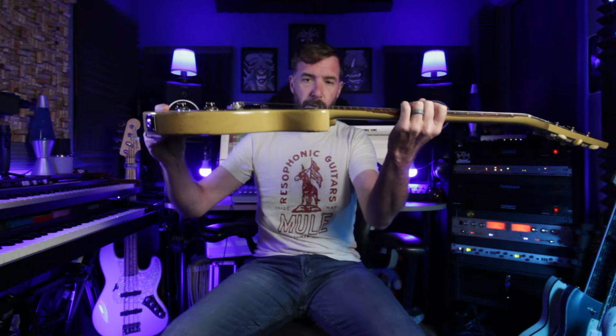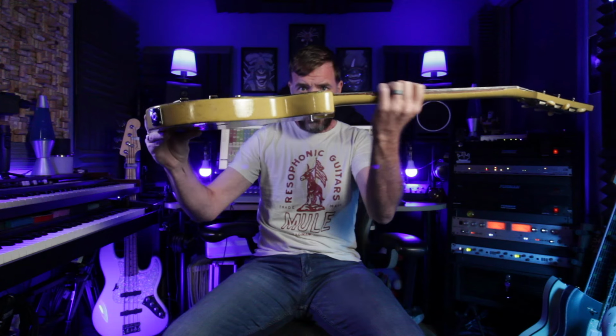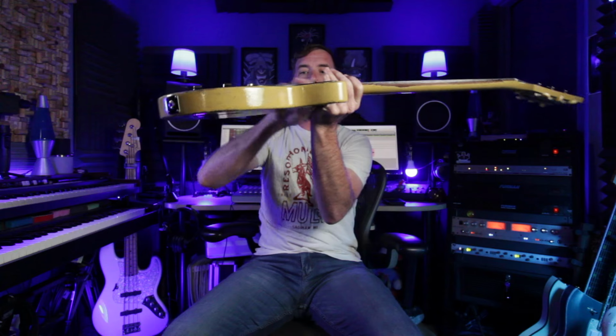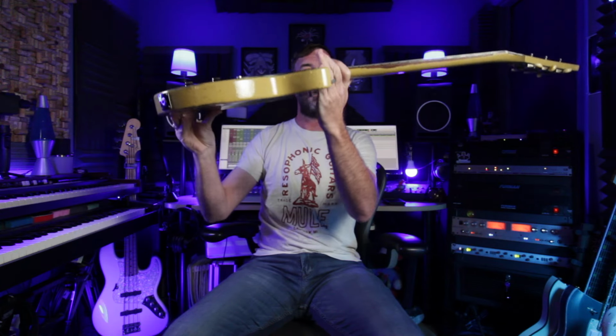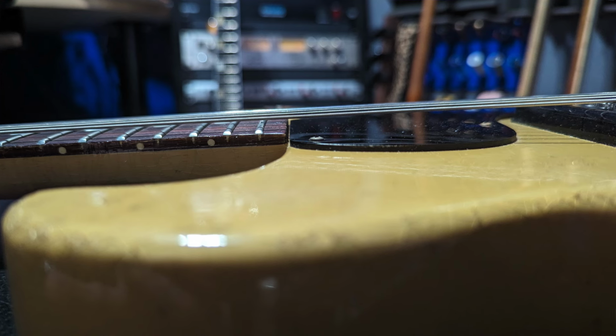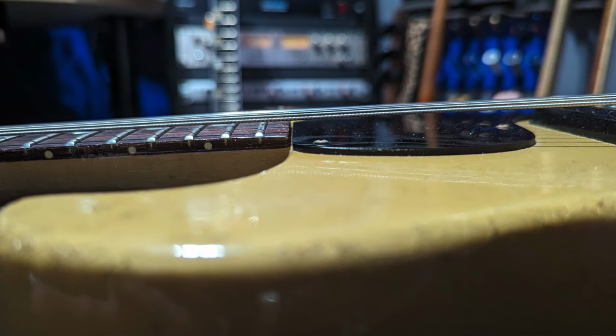Now here's one other thing that's significantly different. If you look at the neck joint where it meets the body, I don't know if you can see this. I'll get you guys an up close picture, but the neck basically sits just above the flat plane of the body. So the flat plane of the neck joins the body perfectly, and so those two planes meet.